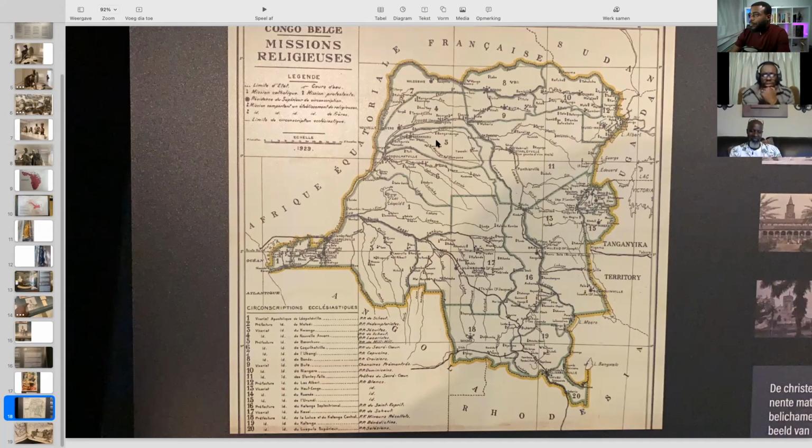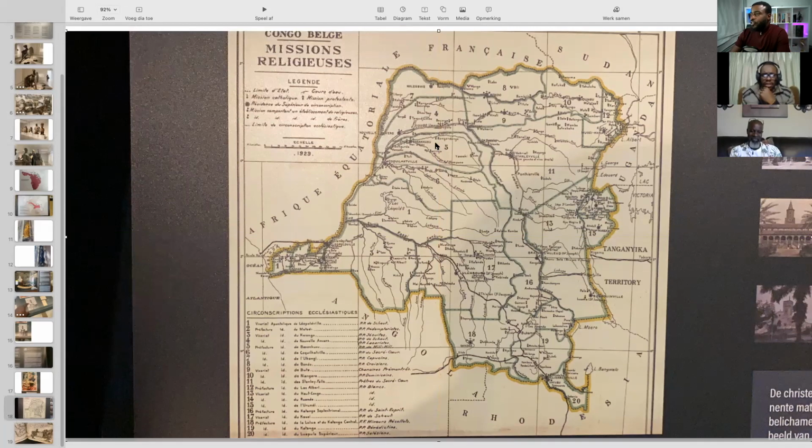Congo Belge, mission religieuse. Religious missionaries, basically. So they had a map where they planned where to send the missionaries. They were so focused on the Congo, as you said, not Ethiopia. A lot of people talk about Ethiopia, Abyssinia. They forget they came for the Congo.